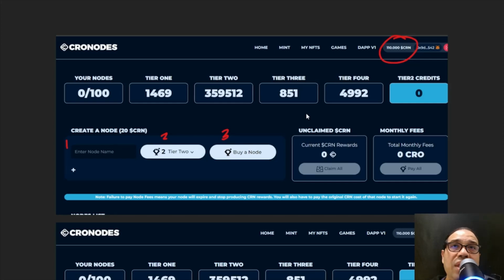Once the swap is done, go to this website, CRNodes. I'll give you the link for this website. Once you go there and connect your wallet with MetaMask, you can see that 110 CRNs are ready. So now there are a few tiers here to buy. Basically you're going to buy tier 4.